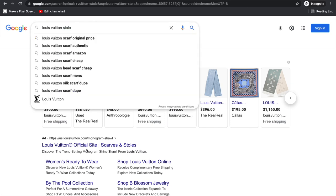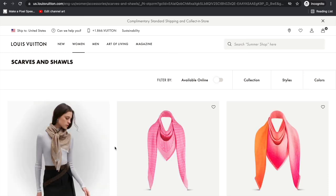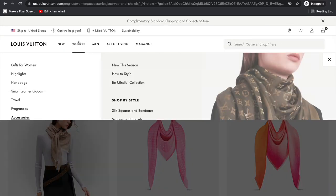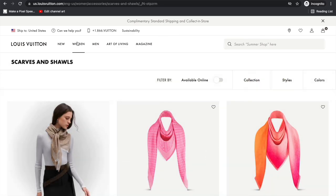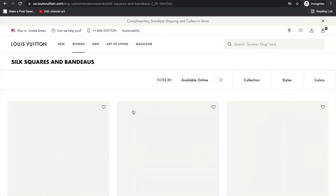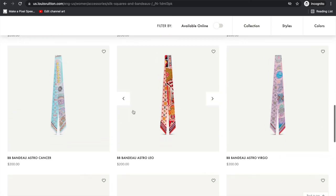Maybe not a stole. Why can't I remember what these are called? Women. Accessories. Scarves and shawls. Oh no, it's a bandeau. Okay, I can show you an example of what I'm talking about. Here we go.